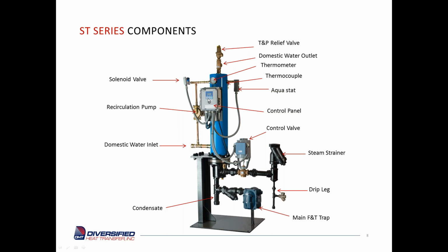So if we hit a temperature on our secondary alarm, the solenoid will dump hot water out of the unit. Then once that condition clears and the temperature goes down, the solenoid will close back up again. We have our T&P relief valve, pretty standard. Both these items should be piped to a safe drain. And also the condensate coming off this unit has to drain by gravity, very important.